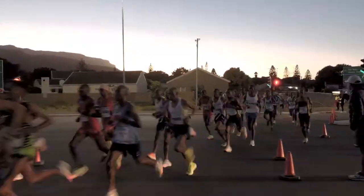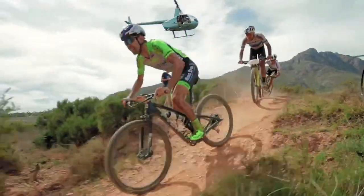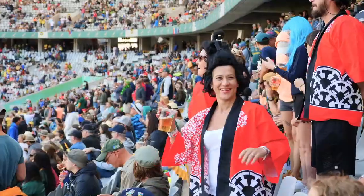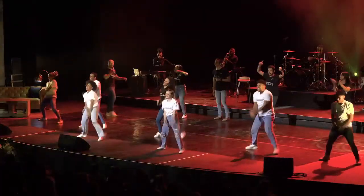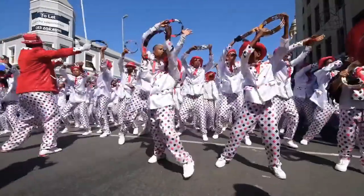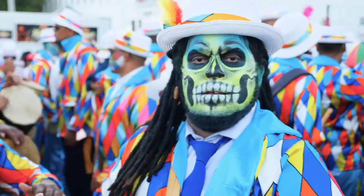The support on the side of the road is second to none, and that gives you the extra oomph. Thoroughly enjoyed it. The scenery is beyond what I could imagine. I seriously enjoyed it. I met so many wonderful people on the way. Really enjoying Cape Town. People seem to really appreciate artwork here, which is really nice.